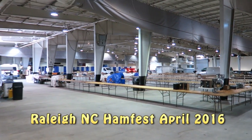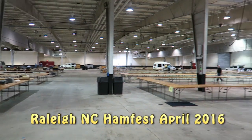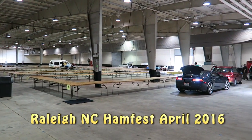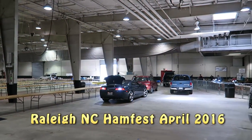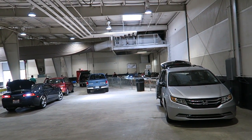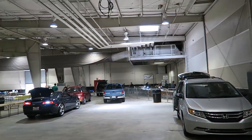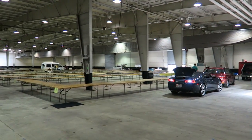Hamfest in the fairgrounds in Raleigh, North Carolina. Pretty good sized building. As you can see, some vendors and people are starting to set up. For the most part though, it's pretty early on a Friday afternoon. They're setting up down here where they're going to have stations to teach people how to build a 2-meter base antenna, if that's into your line of things.